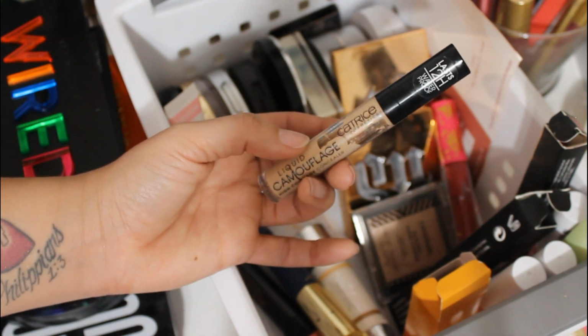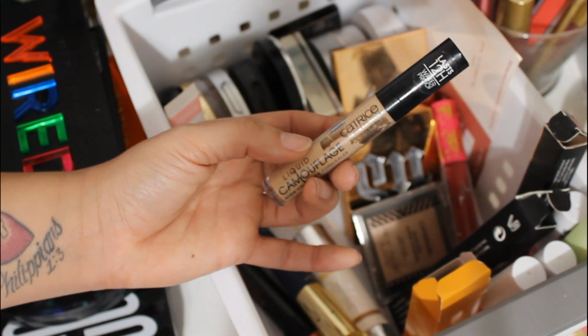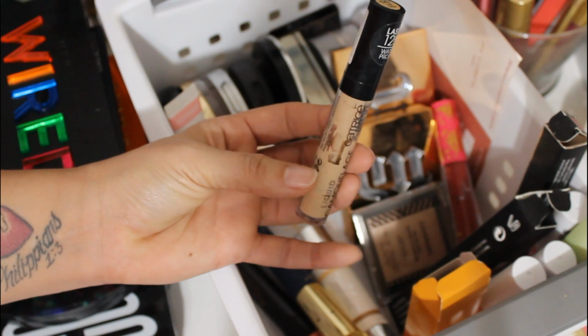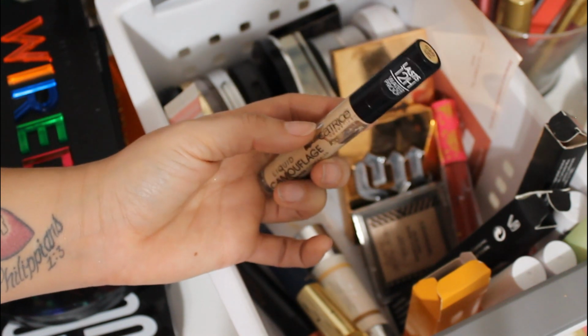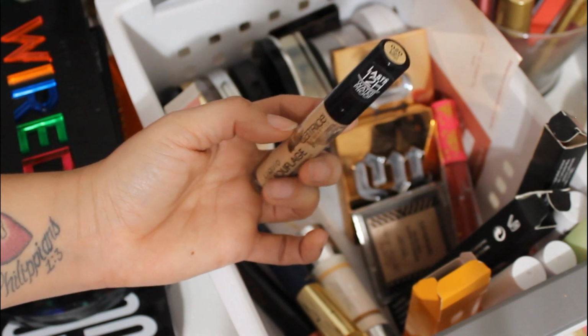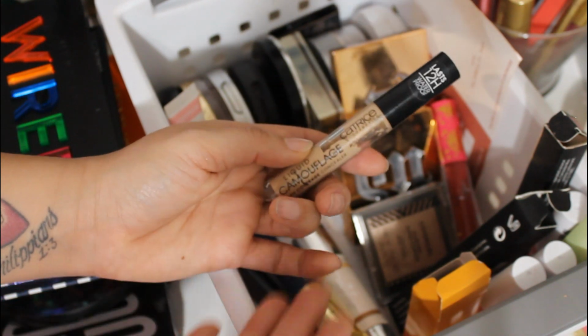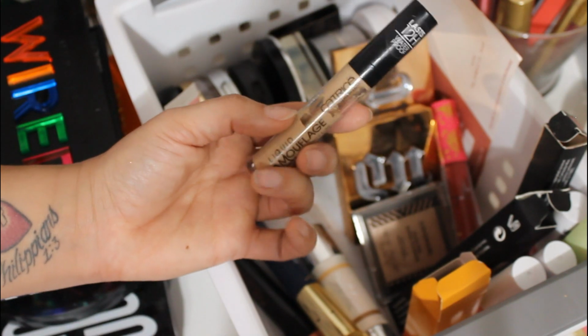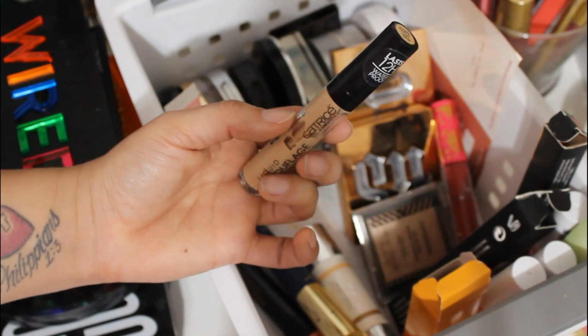I'm just weird like that, where sometimes, especially if I have products that go together from the same brand, I like to wear them together. And this is a really great concealer. It does have a very strong scent to it, so I don't think that's for everybody, but actually so does the foundation. It has like a weird baby powder scent to it. Anyways, if you're sensitive to smells, you might not like it.